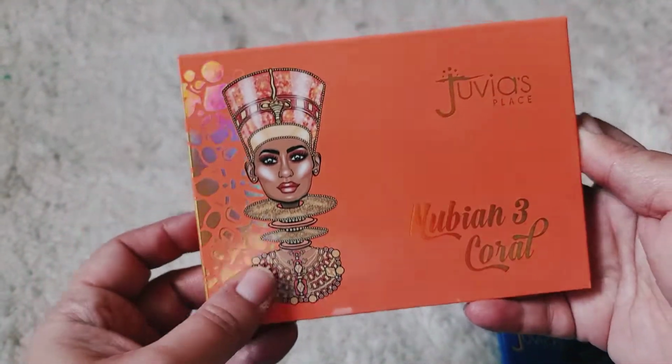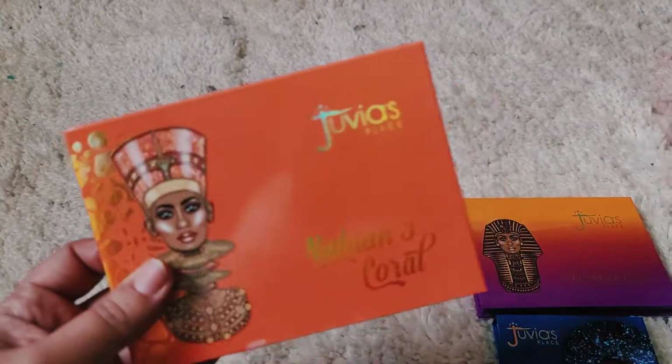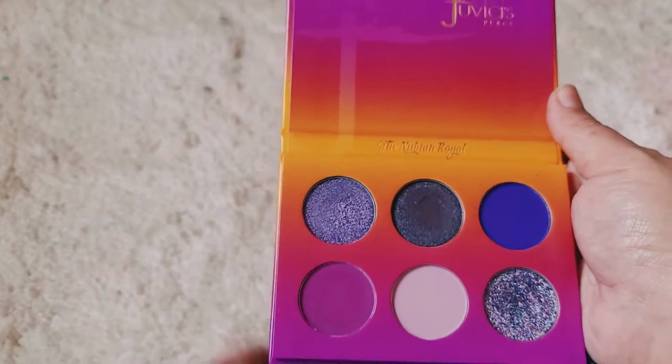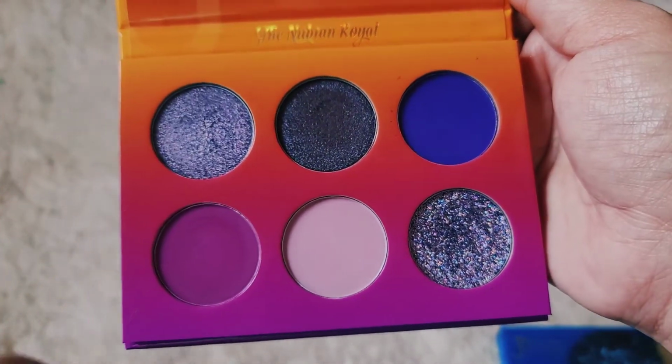The Nubian 3. My bad, we'll get back to her. Wait, where are my Nubians? There they go. We'll get back to her. The Nubian Royal, which is not part of that collection. Just a purple collection, which is so pretty.